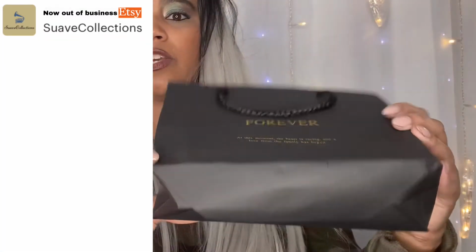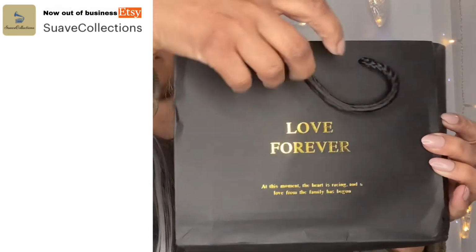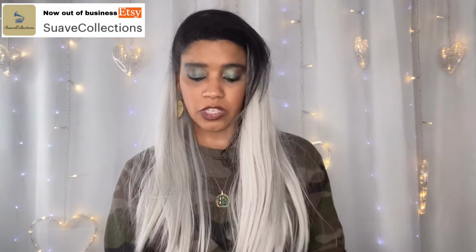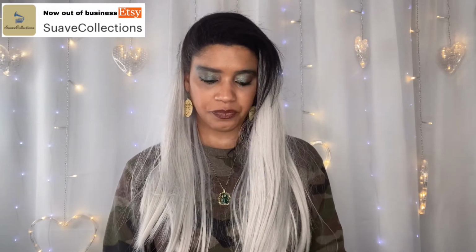All right, so in here, it says, love forever. At this moment, the heart is racing and a love from the family has begun. Cool bag, guys. I like the bag. Too bad it's kind of messed up. But let me move this out of the way so I can show it to you. Kind of a cool bag. Would be a nice reusable kind of thing. Ooh, oh, that's pretty. Love forever.